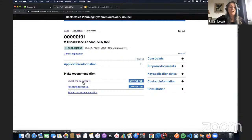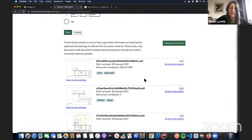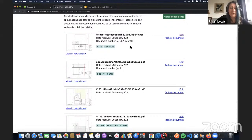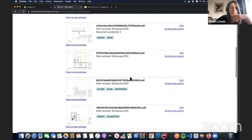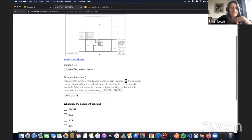And if we go to check the documents, we already had this helper text at the top saying only documents with document numbers will be listed on the decision notice and made publicly available. We can see from this list that we have 2 documents with numbers, the rest don't have numbers. So this will mean that these 2 appear on the decision notice and the rest don't. If I go to edit this, we see that we have this extra text here explaining to planning officers that they need to enter numbers to have the documents taken into account on the decision notice, and also for being made available publicly.